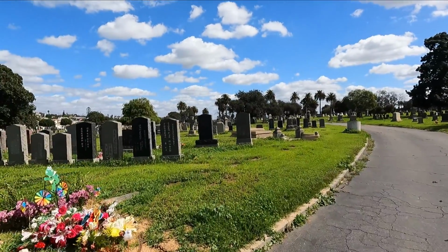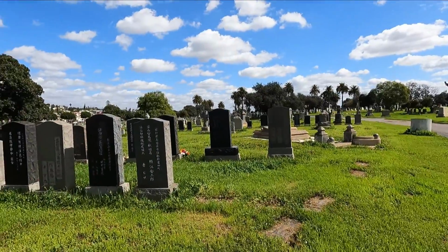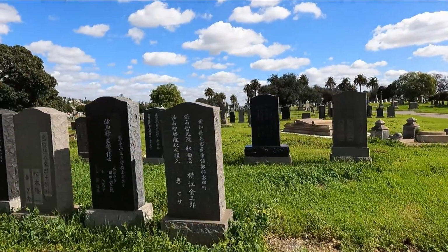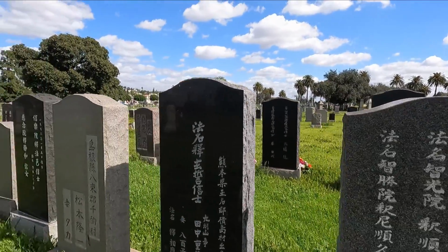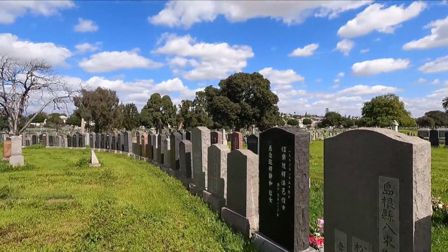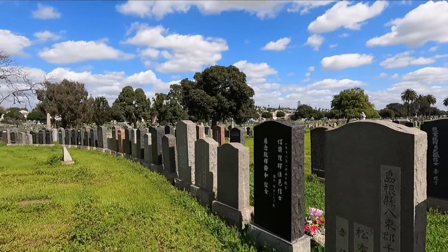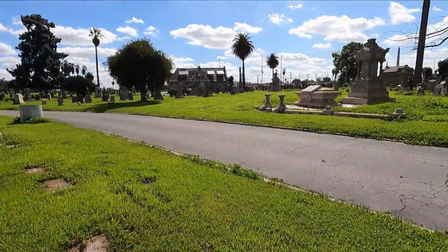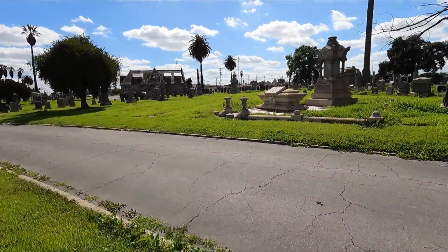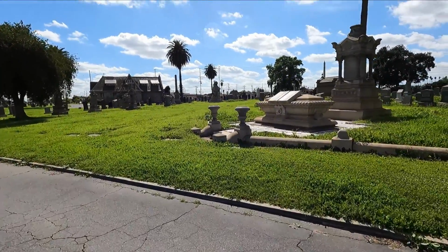There is like a huge variety of Asian stones here. So I can't read them. Wish I could, but I can't read that. There are a ton of them. None of these were here when they filmed any of the movies that I'm speaking of. Some absolutely wild monuments though.